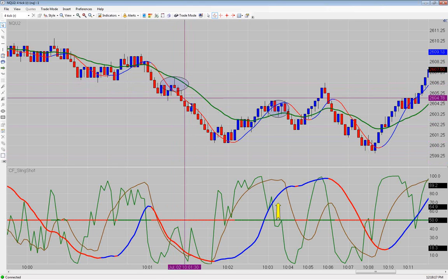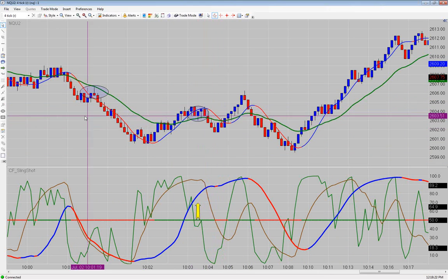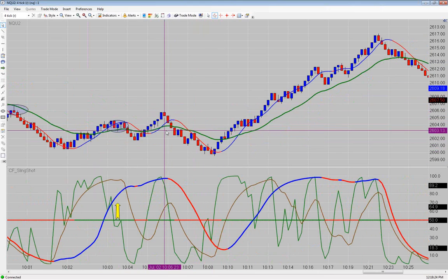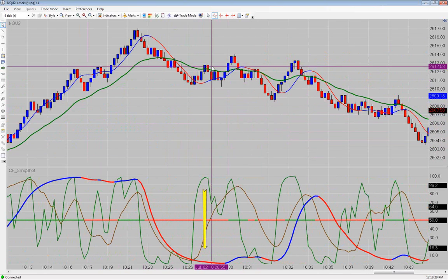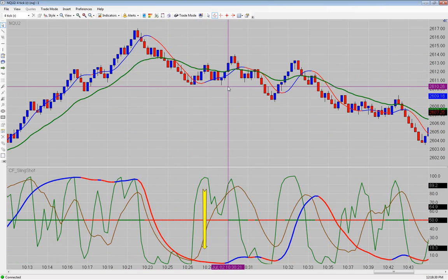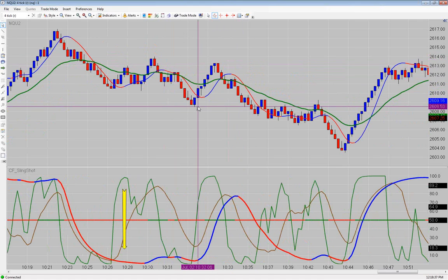It tested the BBC, gave a down close. Over here, it tested the BBC and gave an up close. This one would have stopped out. That one obviously would not have. And let's see, we had bearish divergence here, tested the BBC, gave a down close. That gave about 6 or 7 ticks profit before it pulled back. Okay, it did end up going down to here.